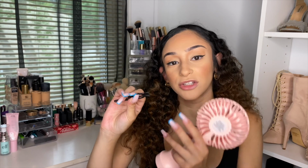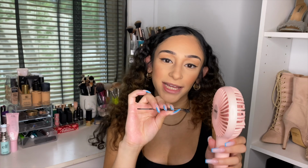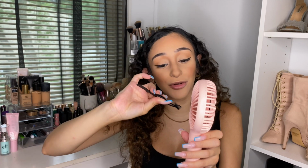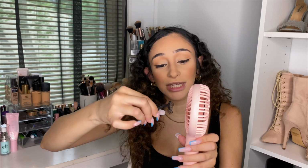So a little trick I like to do when waiting for the lash glue to dry is I'll take that little fan and I'll just dry it this way, and it makes it so much quicker than just sitting here waiting for it to dry and get tacky and then put it on. So this dries it so much faster. And this little fan has three settings on it, low, medium, and high. So, however fast you want your lashes to dry, this little thing got you.